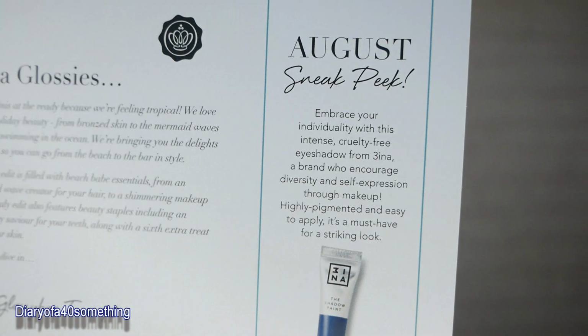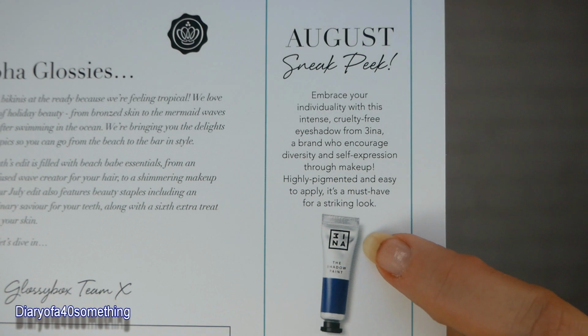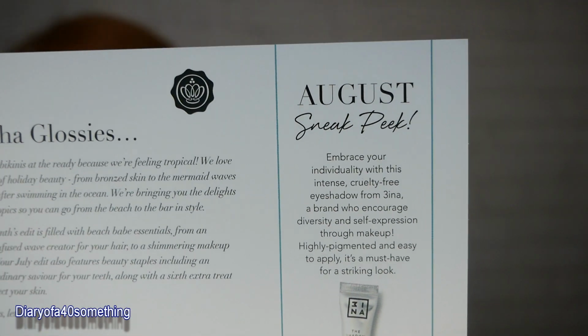Pretty inside as well. So you get a little card, and this card tells you all the information about the products inside the box, and it also gives you a sneak peek for August. So if you don't want to see it, if you want a bit of a surprise, look away now, but I'll just show it up close on the camera. I'm very excited for that actually. I love this brand. I have a few items from this brand. I can't wait for that. It sounds really good. So it tells you the price of the items, whether it's full size or sample size, and at the end of the video I like to tot it all up to give you an overall cost of what the items would all come to if you were to buy them all individually.